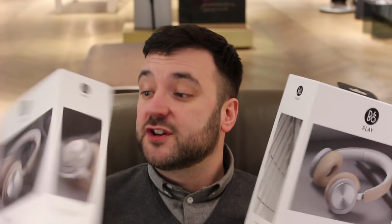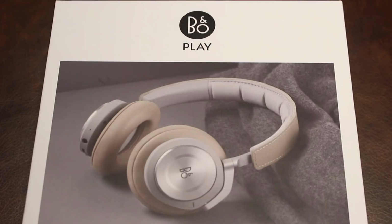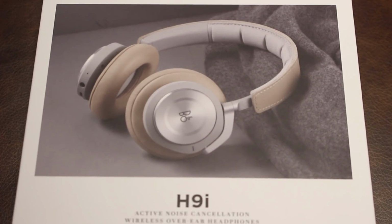Two new product releases, H9i and H9i wireless over-ear and on-ear headphones. I've already done a video for the H9i, so this one we're going to have a detailed look at the H9i and see what the difference is with the old model. Let's go. So here we go, let's check out the box.